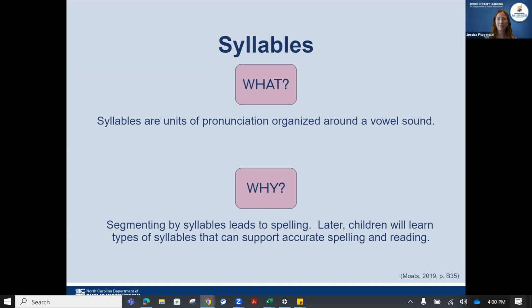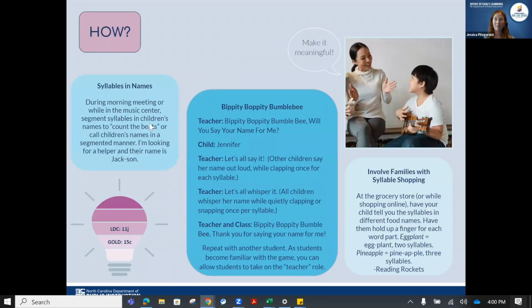So with these activities, we can focus on names to make it meaningful. We know that that's always important with our young learners. So something that is probably most common is syllables and names. Not just clapping them and saying your name has 2 syllables, but you could also blend syllables. So thinking of, I need a helper. My helper's name is Jackson. Who do I need? And then the children could say Jackson, and be able to incorporate syllables in that way as well.